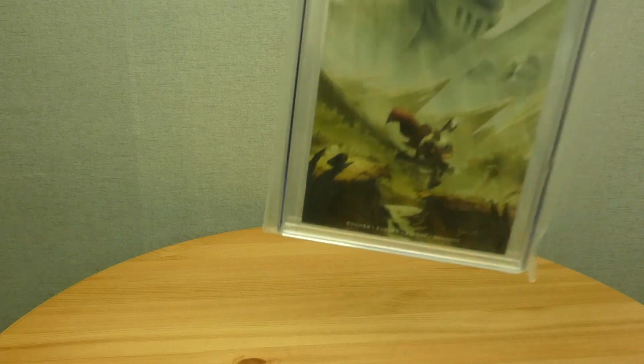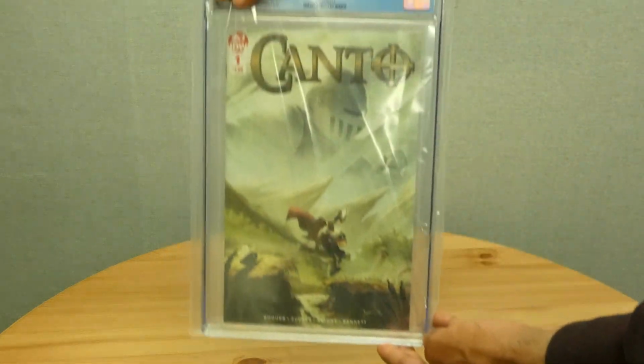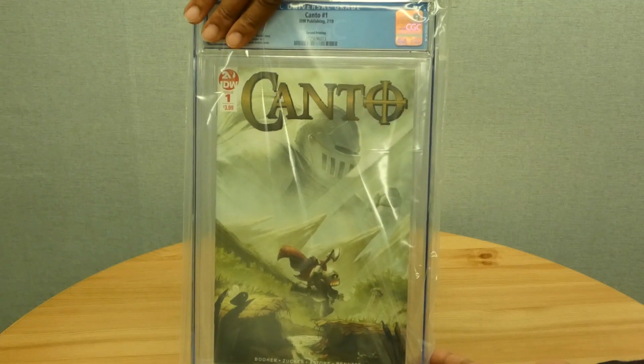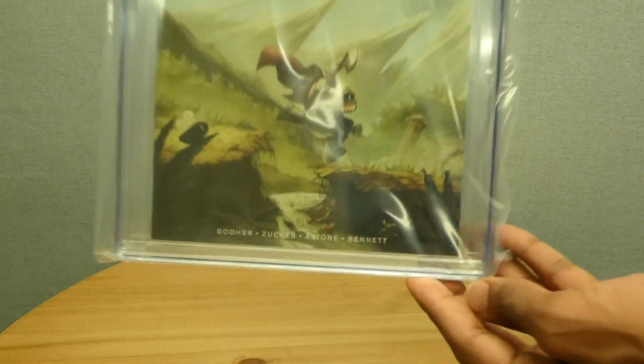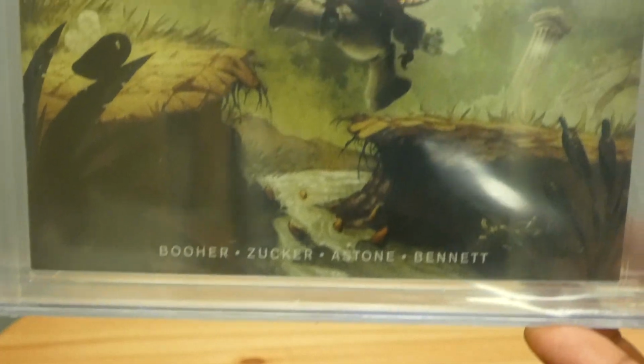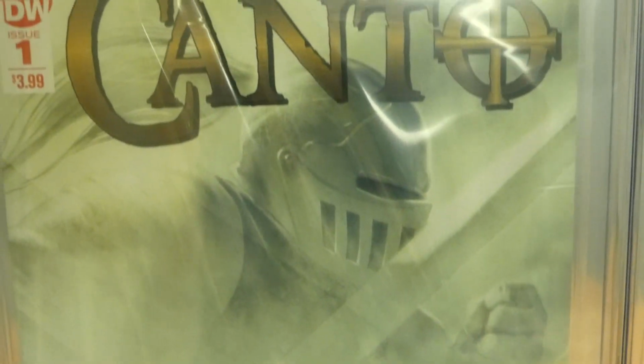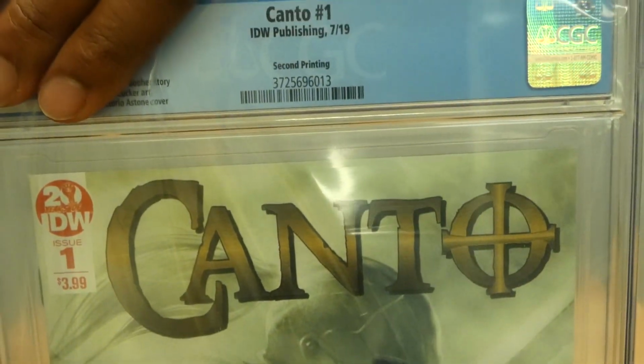Cool. Okay, so the next book up. Oh, this is one of my favorite books here. It's a very good book. I really, really like this book. Hopefully you can see it here. This is Kanto #1, the second printing from IDW.